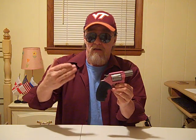The last time I shot it was a couple months back when I did a CCI shot shell review for .22 Magnum, and this here fit the bill. But since this belongs to my granddaughter, I've been looking for one for myself, and I can't find one anywhere. But I'm still on the look. This is a firearm I got the most enjoyment out of buying.